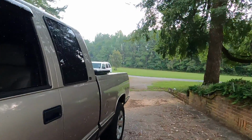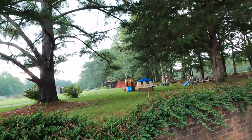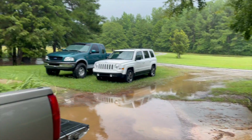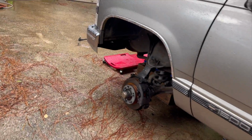And of course, it starts pouring down rain. All the freaking windows down. Oh, sweet summertime. You are not the best sometimes. Hopefully it'll blow over and we can get back to this. Well, it finally is slowing up. We got a daggone river rolling through here. But it slacked up enough. Let's get this knocked out already.